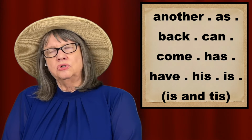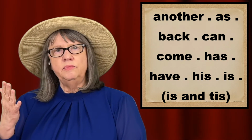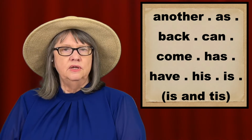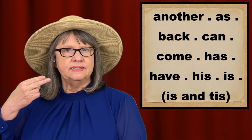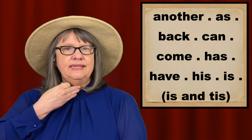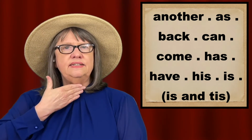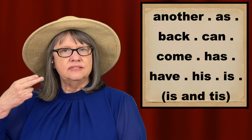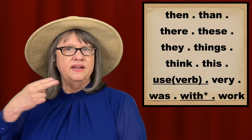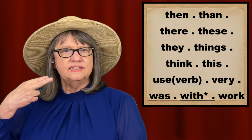You may notice on these words that has and his have the same cues with your hand. So in this case, you have to watch the mouth to know if the person is cueing has or his. It's very similar. Has, his. Same thing with is and tis. Is, tis. Then, than, there, these, they, things.